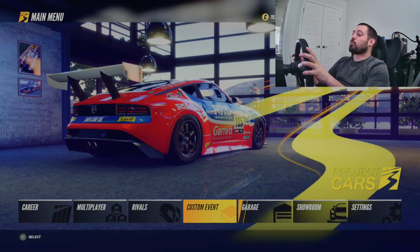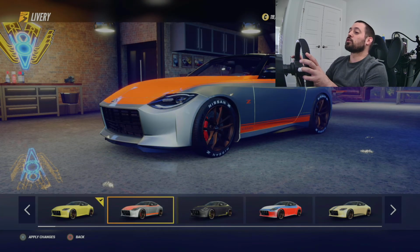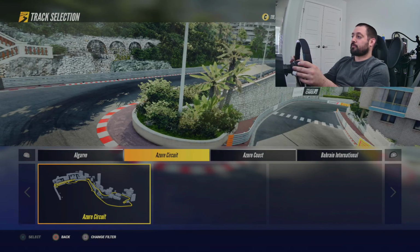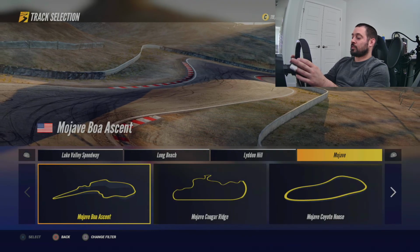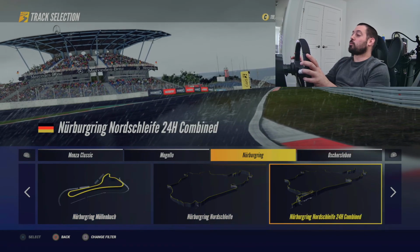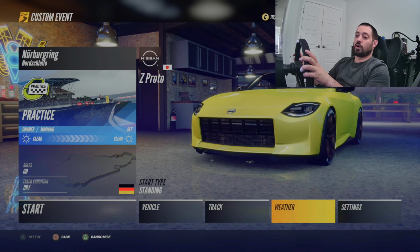I want to take, whoops, wrong place. I want to take the regular version to the street and see how that goes here. I'll just go with the traditional color. There's a ton of tracks in this game. Alright, there we go, Nordschleife. And let's go crash this big boy. Actually, let's make sure this is not on race. Let's go.